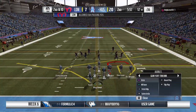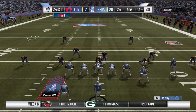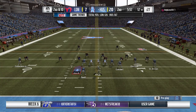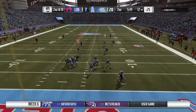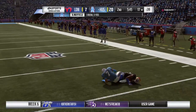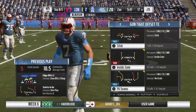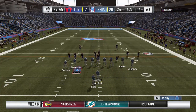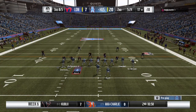So after the incompletion on first, now 2nd and 10. Working out of the gun, Mayfield escaping the pressure right. He'll end up getting 5 out of that, but now they're looking at 3rd down. They brought the blitz that time, and I thought they were going to get to him, but instead, he flipped it on its ear and ended up picking up positive yardage. I thought he was dead to rights, but you are exactly correct, sir, able to turn that into a positive gain.